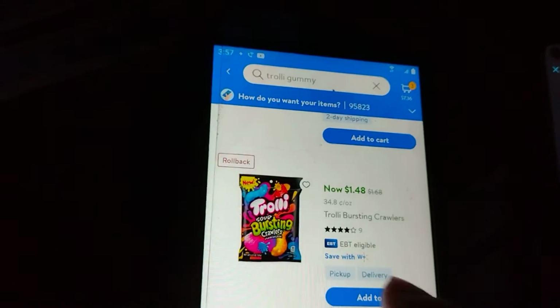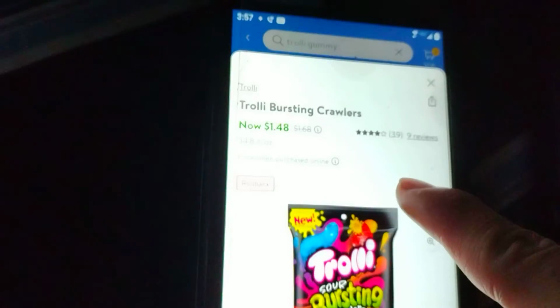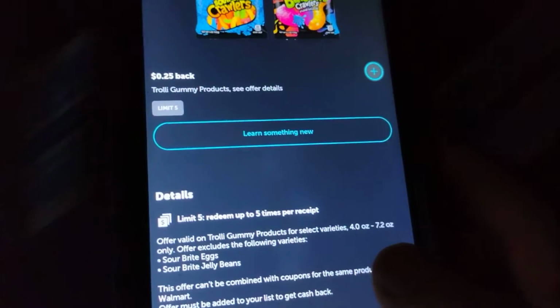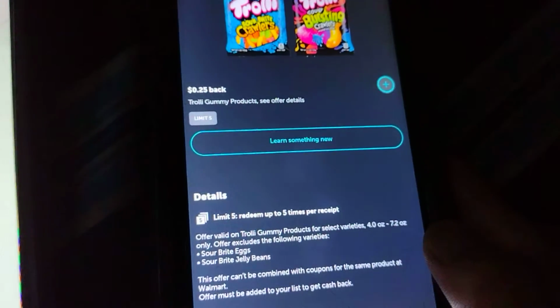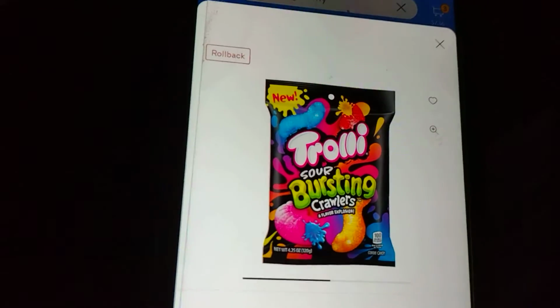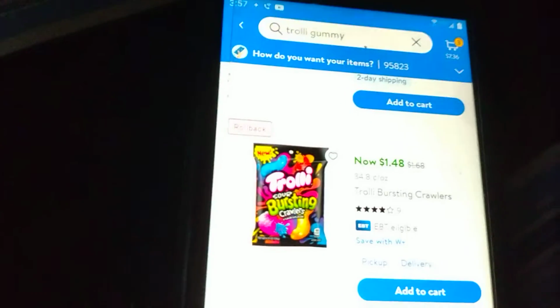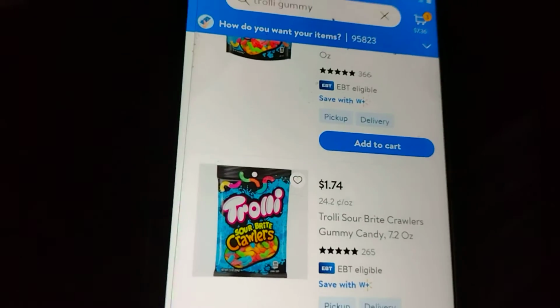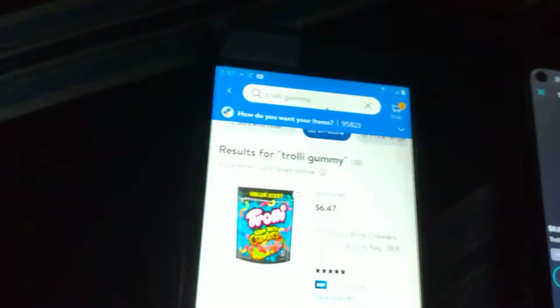Well, $1.48. What's the size of this, in case they ran out of the Jell-O pudding? This is 4.25 ounce. The Ibotta says 4 ounces to 7.2 ounces. This is 4.25, so this one does work. This one should qualify. They have these by the checkouts. Let me see, the cheapest are, okay, there's $1.74, which is 7.2 ounces. That's the maximum size I can get, so that's too much out of pocket.